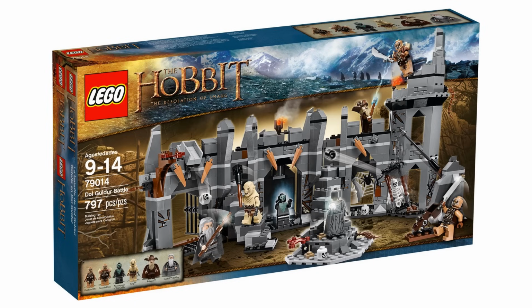And then moving to the last set of this wave, we got the Dol Guldur battle, actually including 797 pieces, which is quite a lot. You got Gandalf, Radagast the Brown, which is actually an exclusive minifigure to this set. So it was a pretty pricey way to get Radagast.